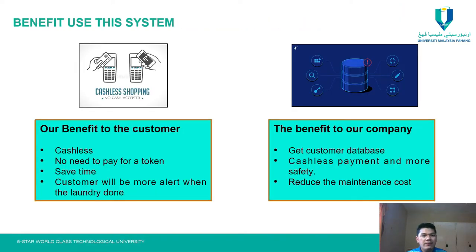So what are the benefits of this system? The benefit for the customer is that it is cashless, no need to pay for a token, saves time, and the customer will be more alert when the laundry is done. But the benefits to our company are getting a customer database, a cashless payment method, more safety, and reduced maintenance cost.